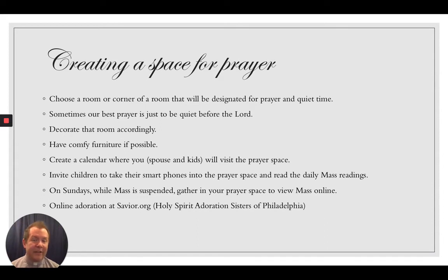Invite your children to bring their smartphones, and bring yours, into that room. You could read the daily Mass readings on your smartphone; you just have to Google daily Mass reading. It's great to develop a practice of using our devices for religious purposes, especially now since we can't gather in person for worship. On Sundays, let's gather in our prayer space and watch the Mass together as a family in the space that we've designated.